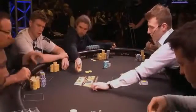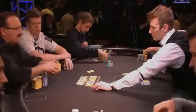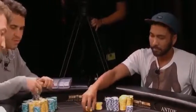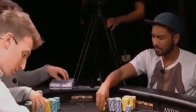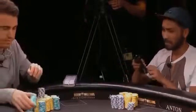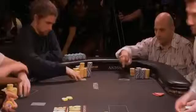Yep. Leave those with you because we're going to come together. You ready, beginner? Everything. 5. Yep. And you, sir. Sorry. Here's a look at our new table chip leader. How much is it? 5? 5. Small blind, and we're good to go.